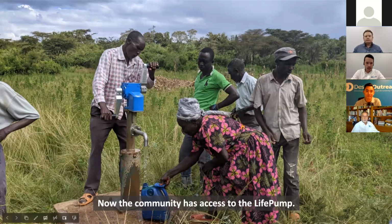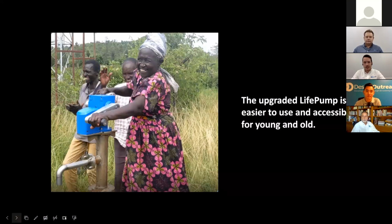So there's the finished product with an upgraded gearbox on it with a LifePumpLink. And if you go to the next picture, you actually see Grace using that pump with a big smile on her face because she hadn't been able to use it before.